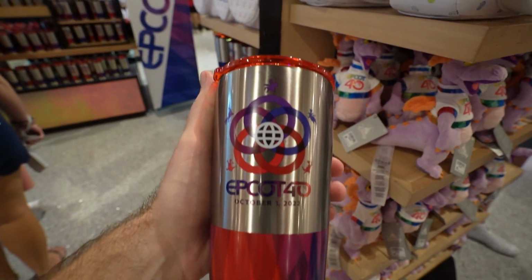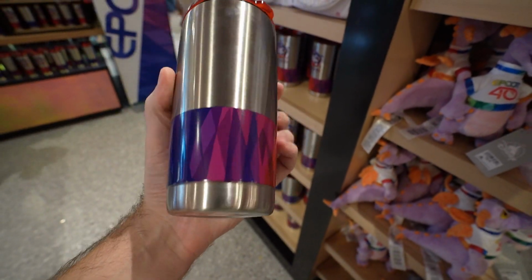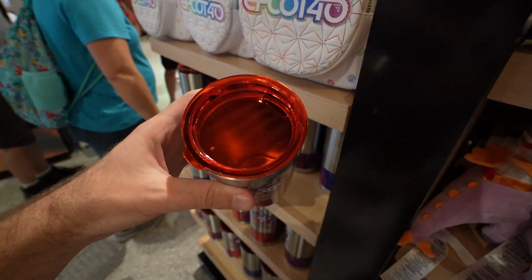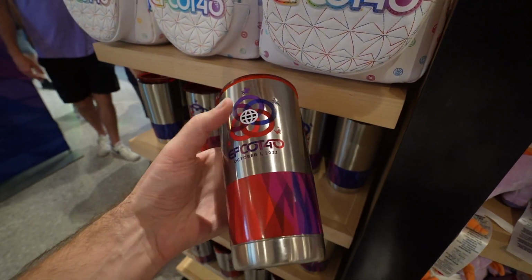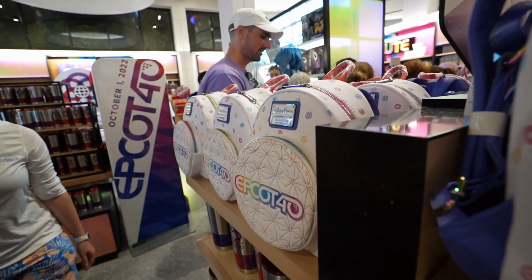You have an EPCOT mug here with a red lid and kind of a blue and red color combination. Just pretty standard. Kind of reminds me of a Yeti. Not quite as good of quality, I would say. Decent quality, but you could tell it's not quite Yeti quality on this one. But it is a pretty nice mug overall. Probably not my favorite piece, I will say, from what I've seen so far.